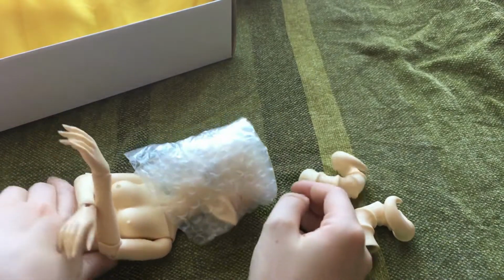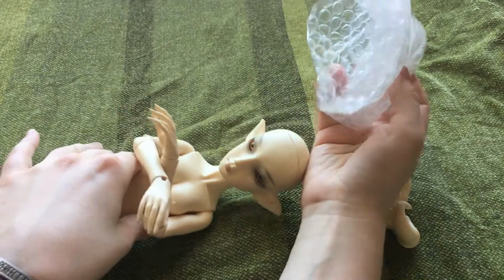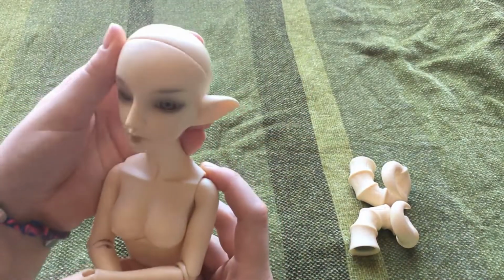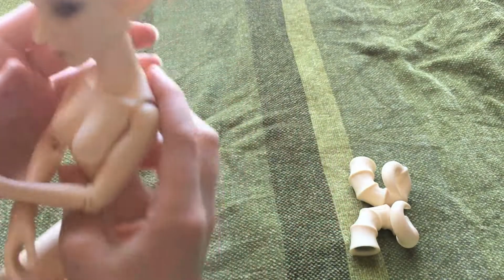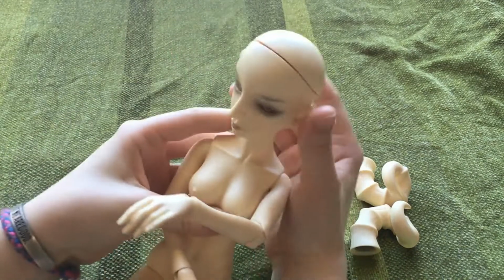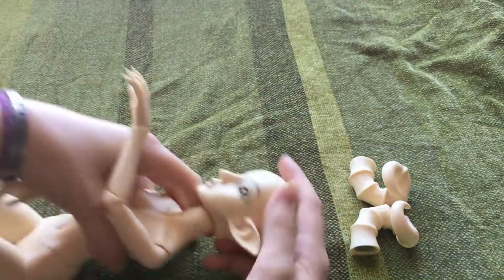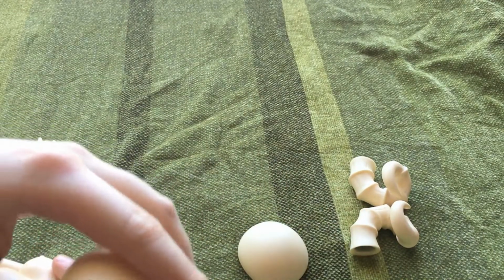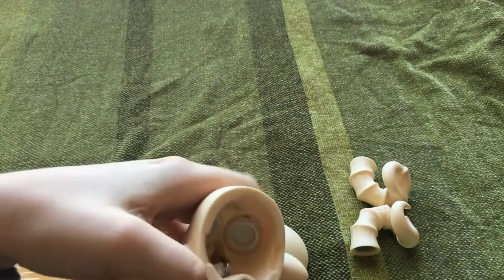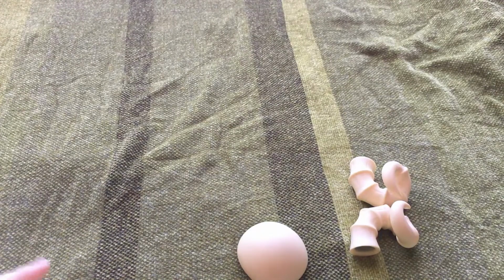Let's take a look at her face. This looks like the company face-ups I've seen from Bobobie and Resin Soul, so this might be the one she came with. I don't know, I feel like this head, ooh, what was that? Oh, that did not sound good at all. Okay, so it looks like nothing's broken. I think her little neck hook was just not in completely.